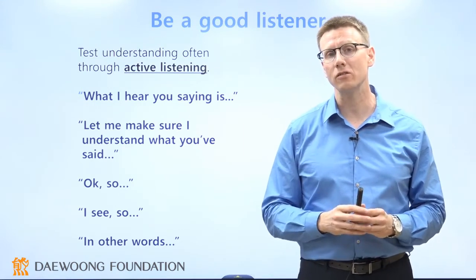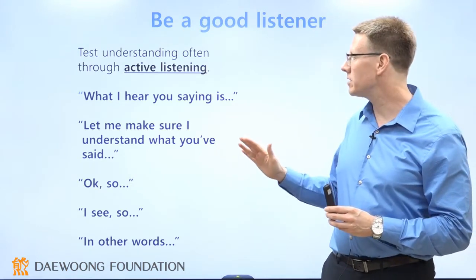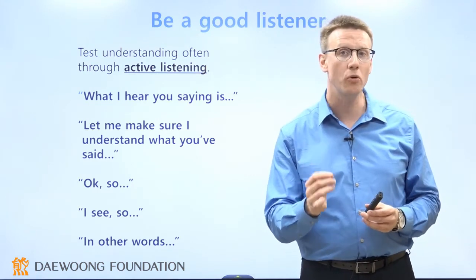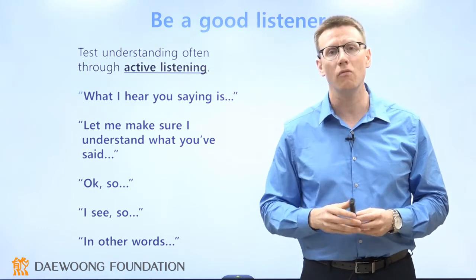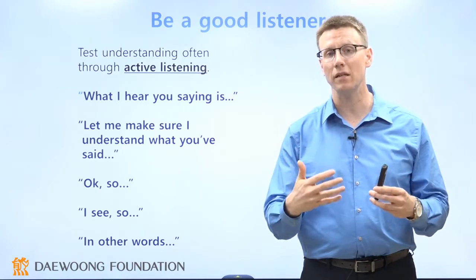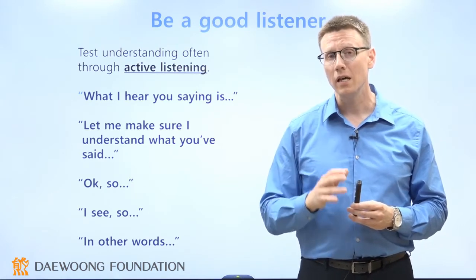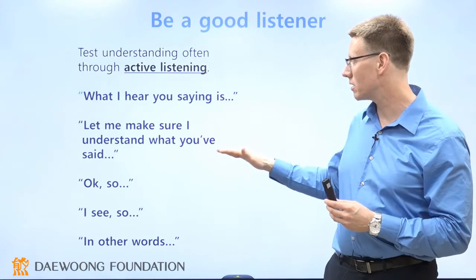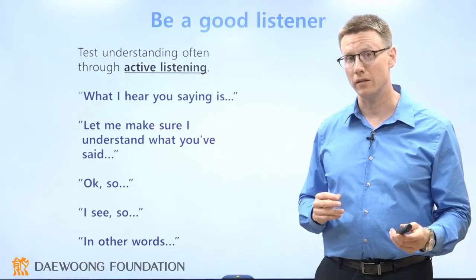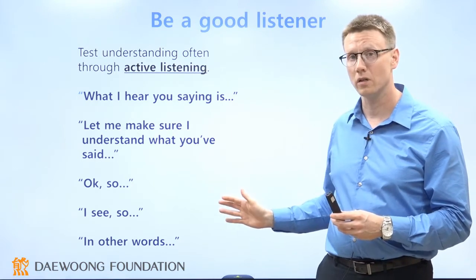The third type of listening is called active listening, and that's the one we really want to focus on. Active listening is the idea that whenever someone says something to you, you take the main point or the core message of what they said and you repeat it back to them. You summarize it, rephrase it back to them so that you can confirm that you've actually understood. Active listening often works by using expressions like these: What I hear you saying is, or let me make sure I've understood what you've said. Or what a lot of native speakers will do is just say, okay, so, or I see, so, or in other words, and they'll summarize.